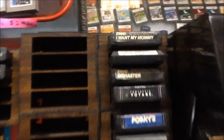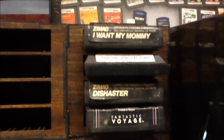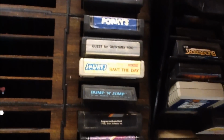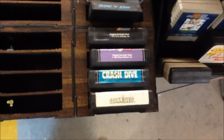And here are the best games. I Want My Mommy, Tooth Protectors, that's like a $80 to $100 game. Disaster, Fantastic Voyage, Porky's, Quest for Quintana Roo, Smurfs Save the Day, Bump and Jump, Crash Dive, and Commando.